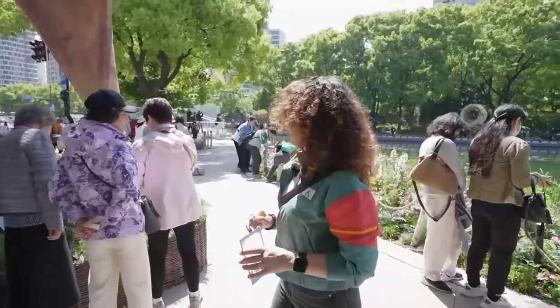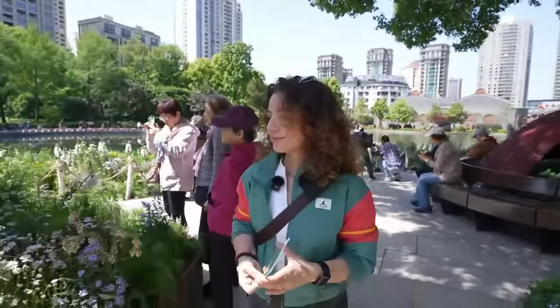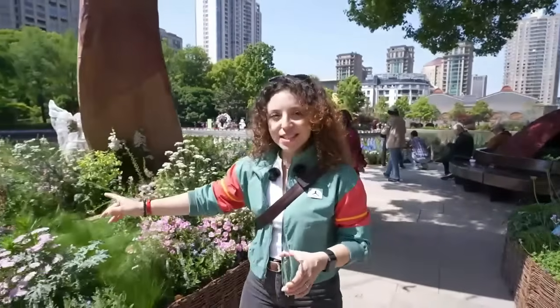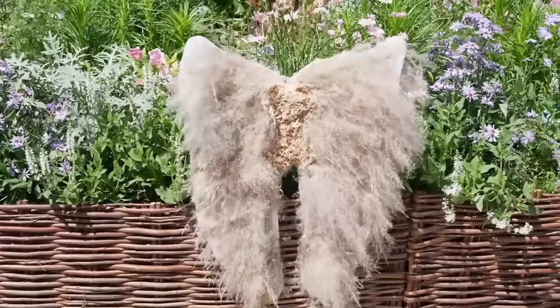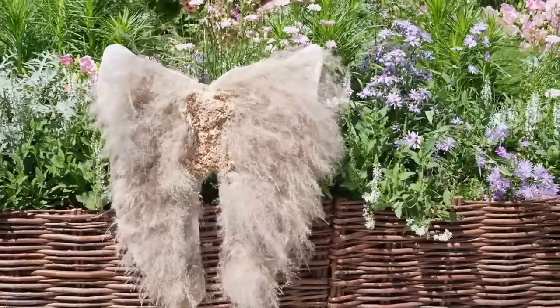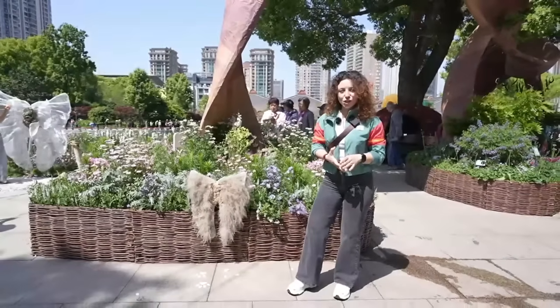But before, I want to tell you also that this year it feels a little bit more special because there are a lot of international designers that came in Shanghai to build and design everything. So let's continue. Oh yes, and right, I just saw this is a perfect place to take pictures and video with your cat or dogs all around the international flower show.